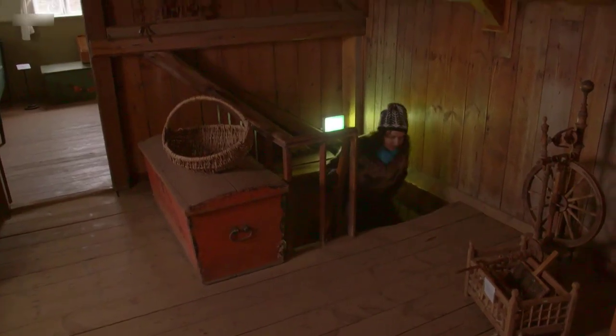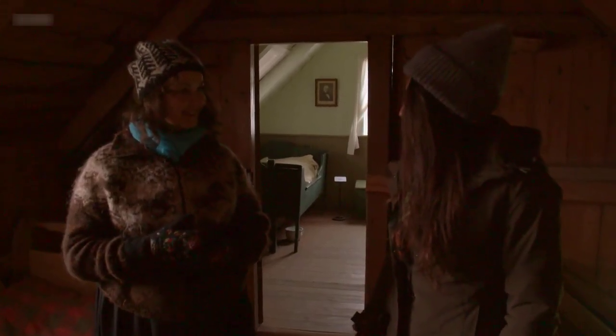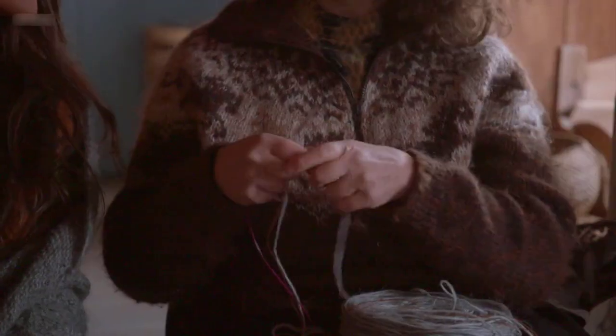Careful, it's steep. So in winter time we would have maybe 15 people here. So this is the heart of the house.